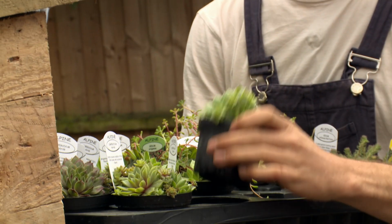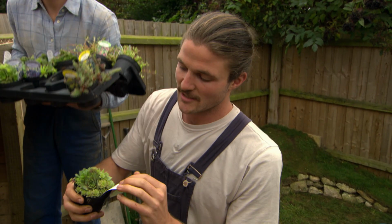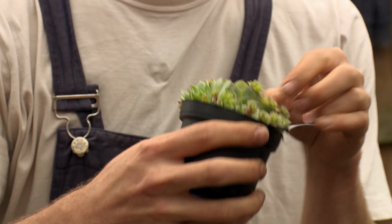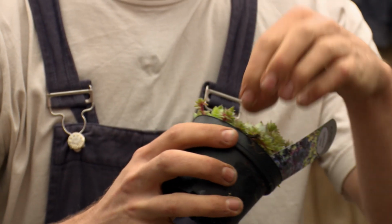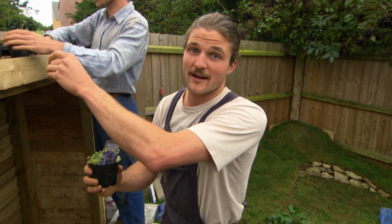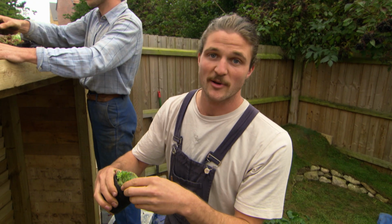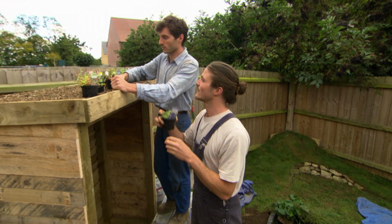And these little guys, so like this one here, a nice little trick. Look for the ones in the nursery that have all the little babies in them, because actually this is just one plant here. So what you could do with these is you can just pick them off like that and then plant that on your roof there and it'll grow into one of these big rosettes. So actually you're getting loads of plants for your money. So that's a neat little trick.